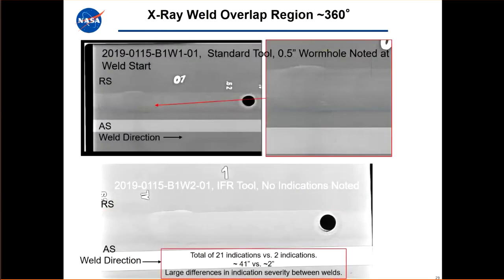And then here's our overlap region, so you can see where we had our startup right here. We come over that and then do our closeout, so we'll have an overlap region here. They noted a 1/2 inch long wormhole where we crossed over our startup region. And with our IFR tool, we didn't have any indications noted at that location.